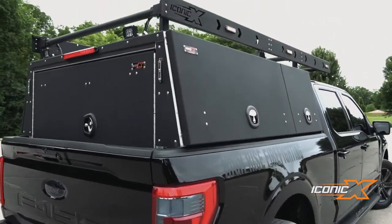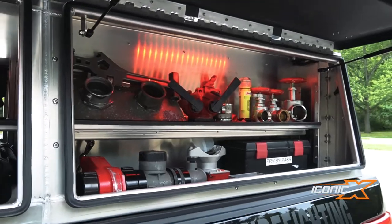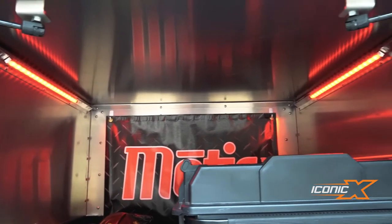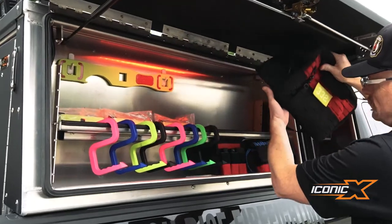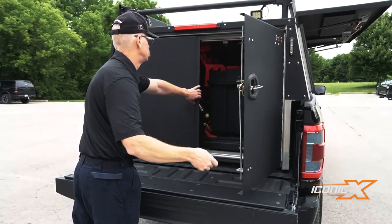The features of the cap that I like are the fact that I have lights on it. So packing up at the end of the day, it's generally dark, so having the lights on the interior certainly works for organization and safety when taking equipment on and off the truck. It's easy for me to access items. It's got the slide-out tray on the back.